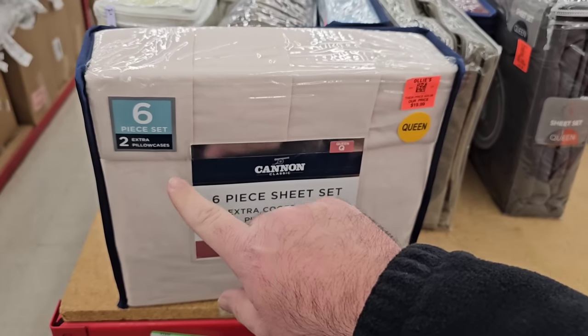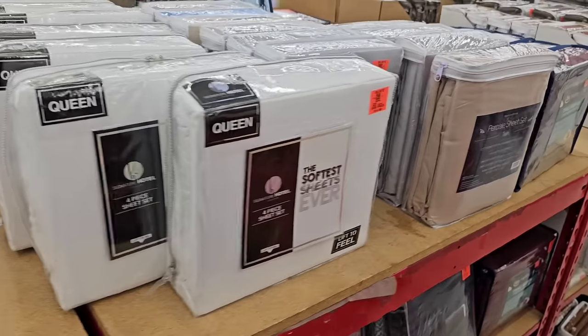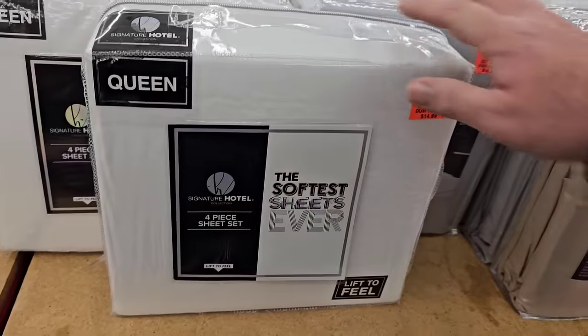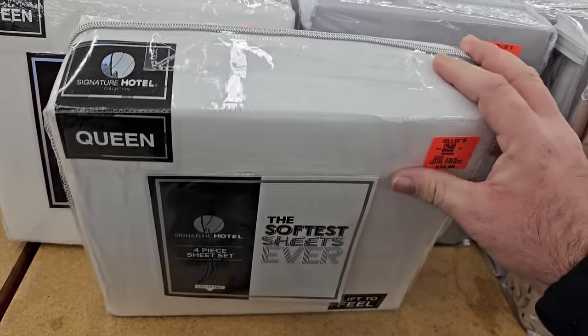Includes two extra pillowcases there. Got some other ones here. This one's $14.99. The softest sheets ever. Signature Hotel. Yeah, this is a good brand. This is a good brand right here.